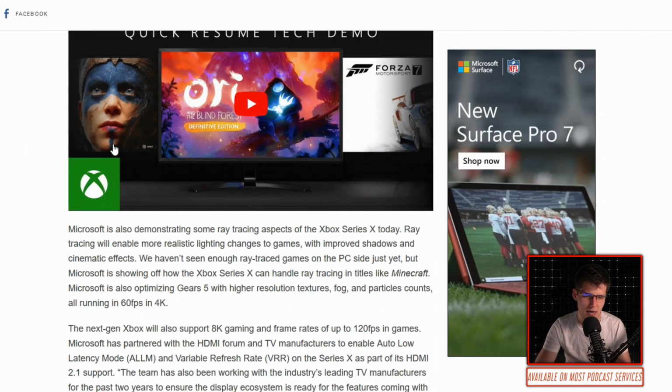Microsoft is also demonstrating some ray tracing aspects of the Xbox Series X today. Ray tracing will enable more realistic lighting changes to games with improved shadows and cinematic effects. We have not seen enough ray traced games on the PC side just yet, but Microsoft is showing off how the Xbox Series X can handle ray tracing in titles like Minecraft.